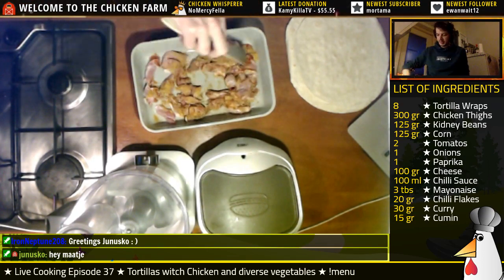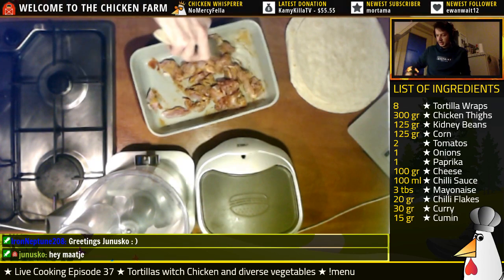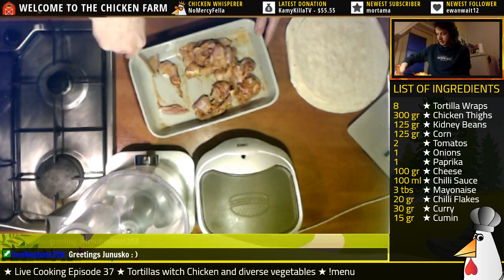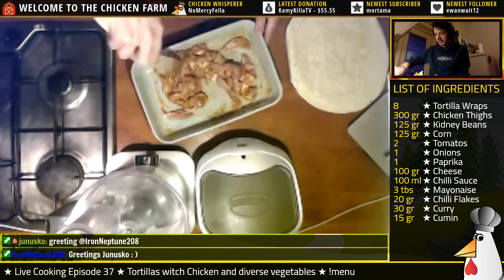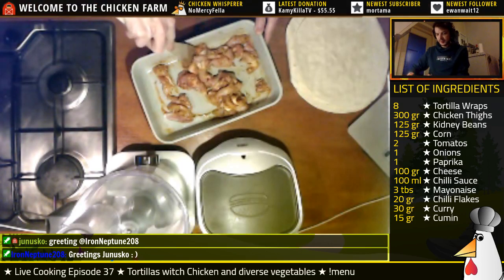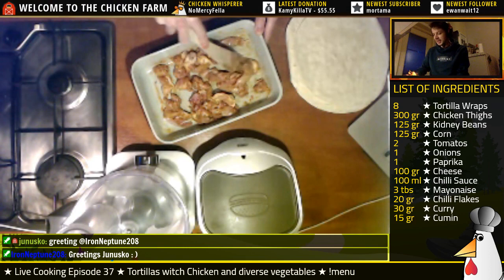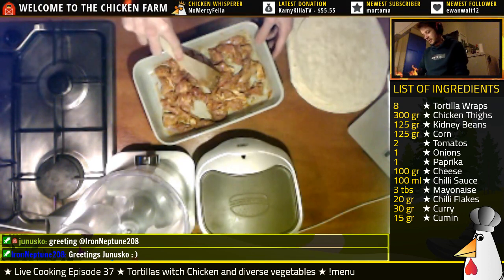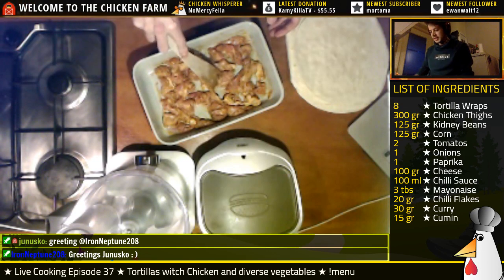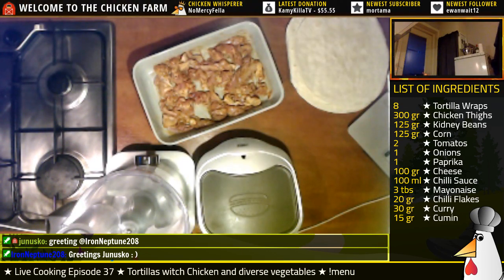The jar is nearly empty, so that means I need to go to the Asian supermarket again soon. What's up, Janusko, maatje, vriendje? And all the cool people dropping by today. Appreciate that, guys. We're doing the scenario of we worked a long ass time today and we're tired and we don't want to spend too much time on cooking.